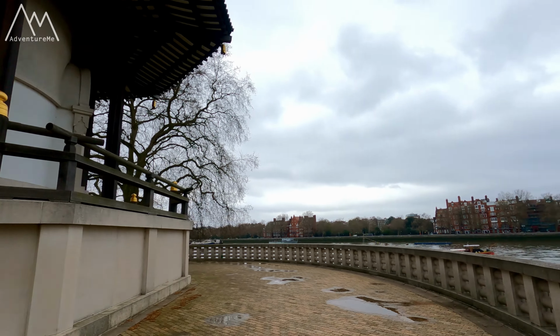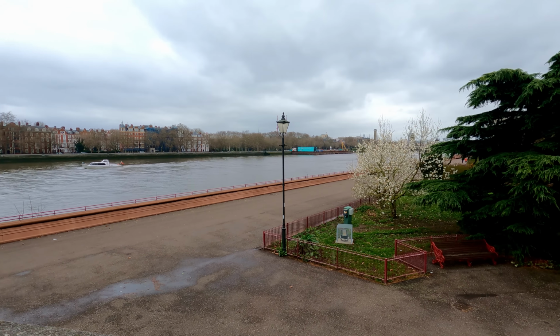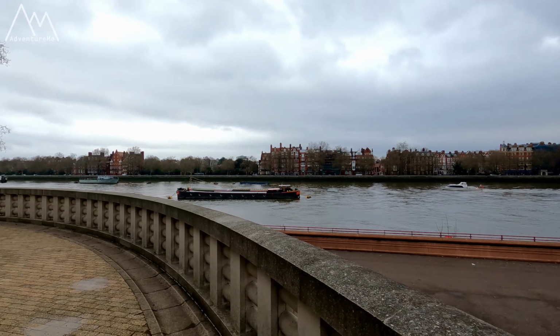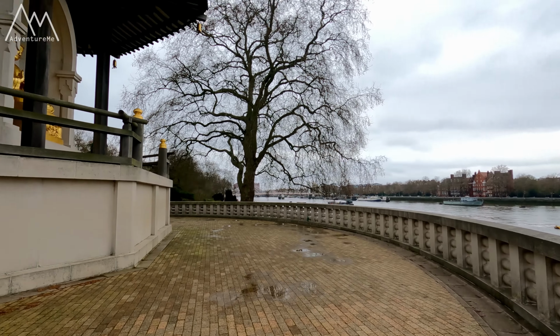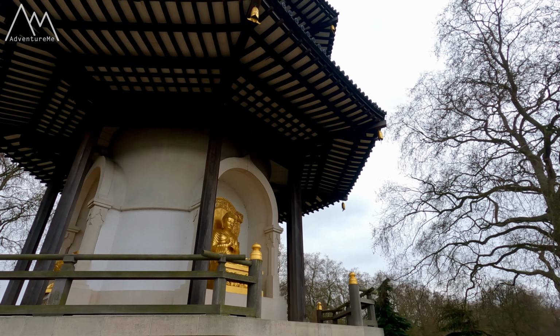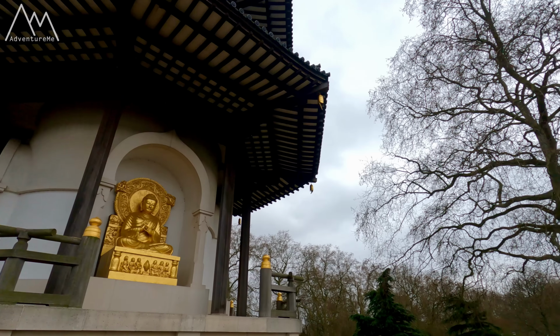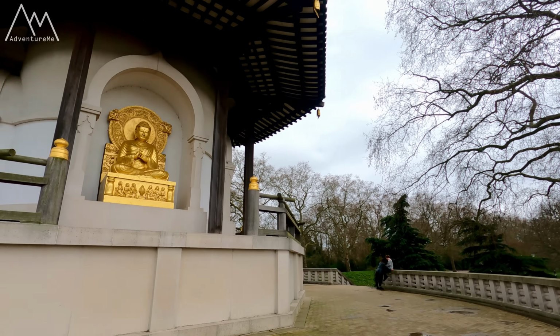But as you can see down here, we've got the River Thames. Again, into central London that way, and out of London this way. And you can get the scale of this temple. I have seen this before from the railway bridge and from the river in previous years, and I always wondered what it was. Yeah, it's so much bigger than what you think.